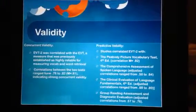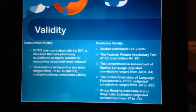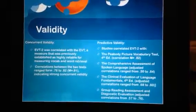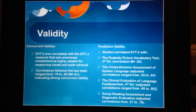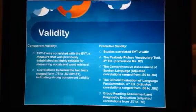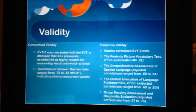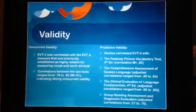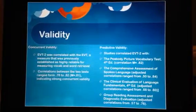And then in terms of predictive validity, there were correlation studies conducted that compare the EVT2 scores with scores obtained from other instruments that measure vocab, language ability, and reading achievement. And these studies were carried out during the standardization of EVT2, and they utilized samples that were fairly representative of the general U.S. population with respect to age, sex, geographic region, socioeconomic status, and special education status. And then the test lists here are the ones which EVT2 was correlated with.